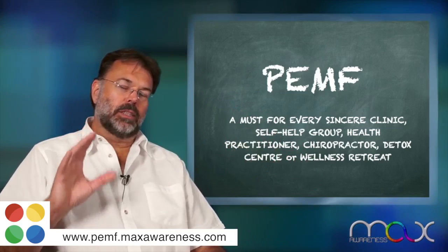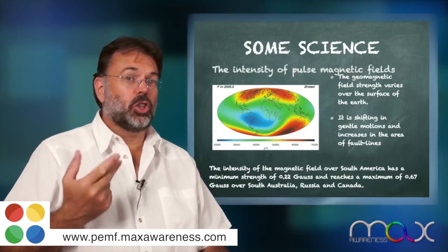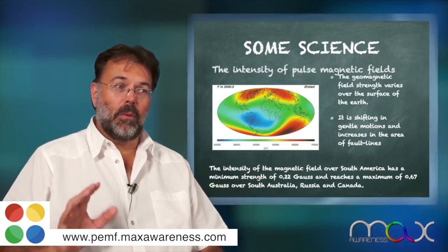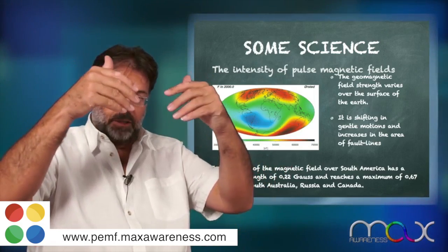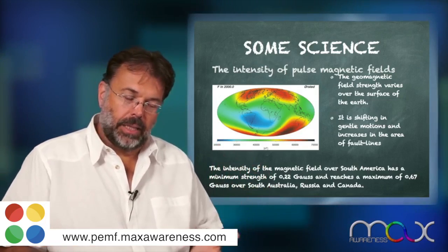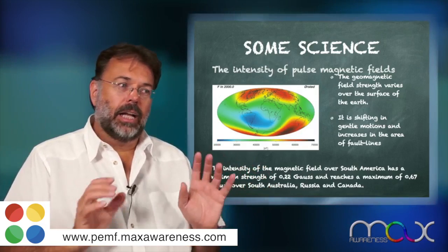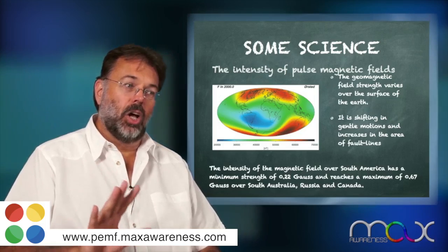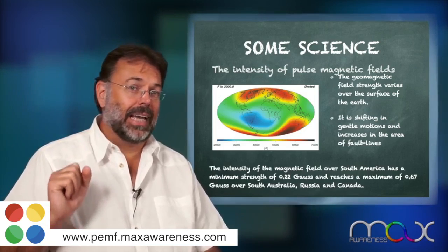Now let's look at some of the science so that we really understand how it works and what strength we need in order to achieve something. Now it's pretty simple. The geomagnetic field around the Earth varies from place to place. Up at the poles it's strongest, at the equator it's a little less. And then you come down to the South Pole and it's strong again. And you can see in Australia on that heat map, it's actually a lot stronger, where it goes up to 0.67 Gauss.